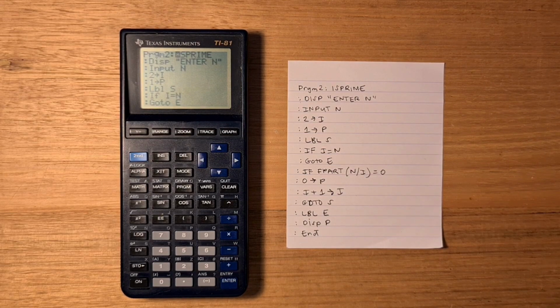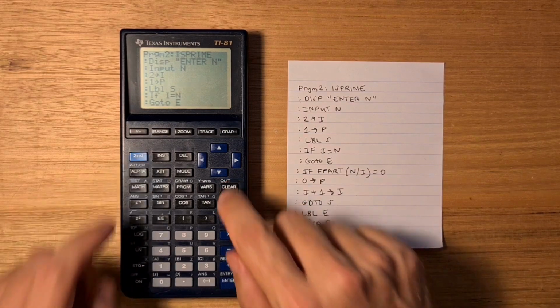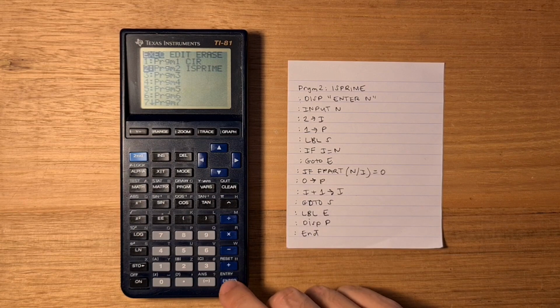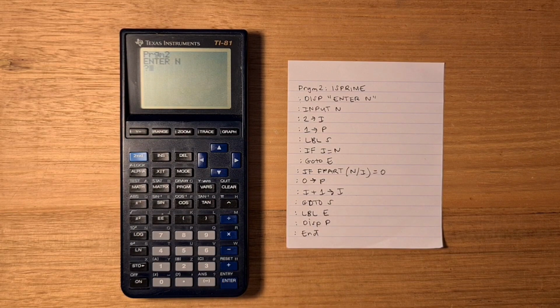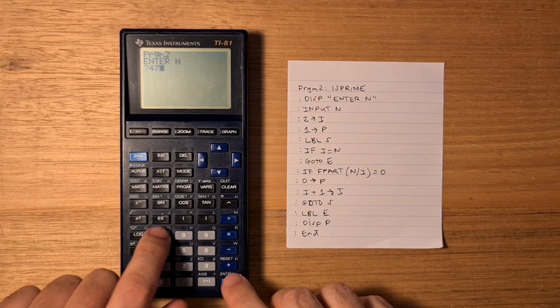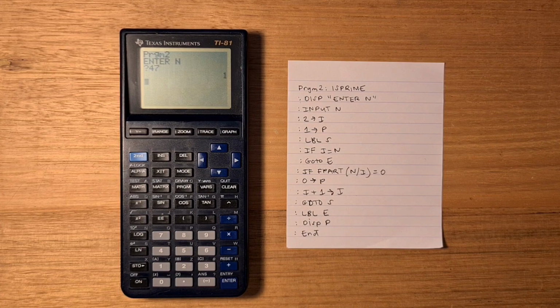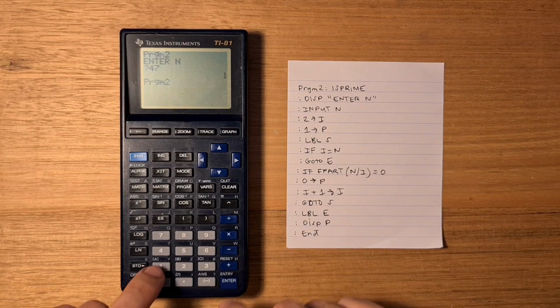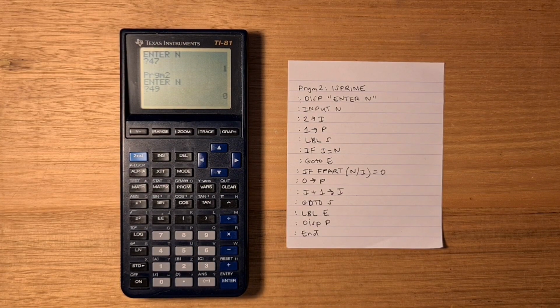And so to run this program, we can exit out to the home screen and select the program from the program screen to run it. And so say if we enter 47, that's a prime. But let's say we enter 49, that's not prime.